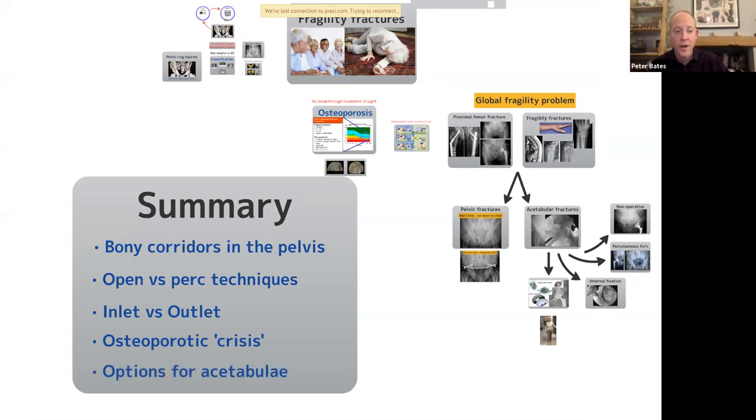And I talked about the options for acetabular fractures, going right the way from the spectrum of non-operative treatment right the way through to very aggressive fix and replace, which obviously is a big hit for the patient and carries a complication profile, but does give you amazing results. Brilliant. That is my talk.